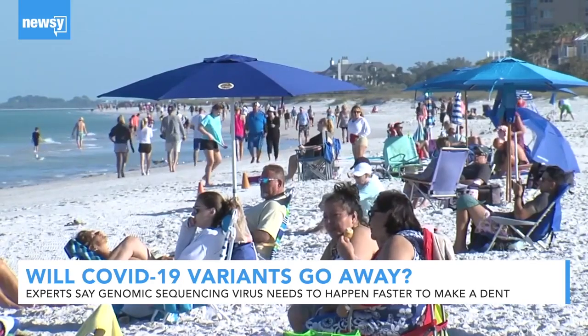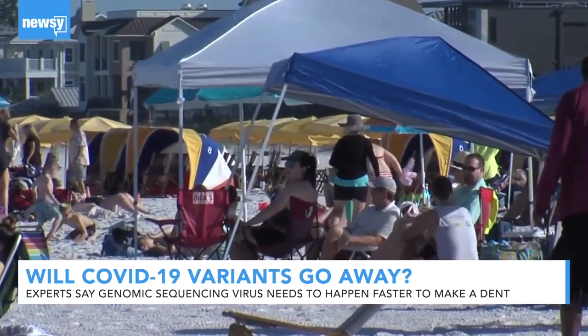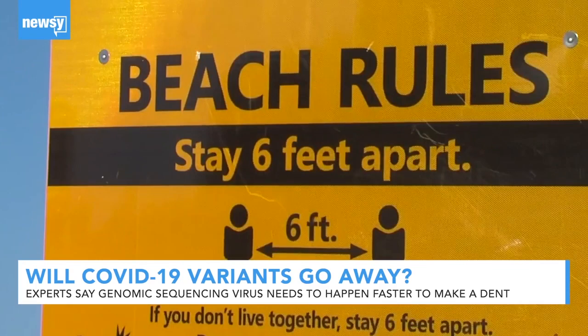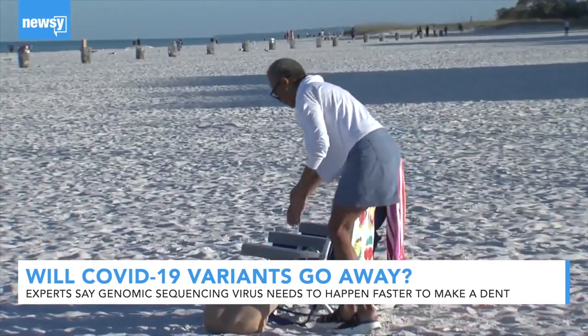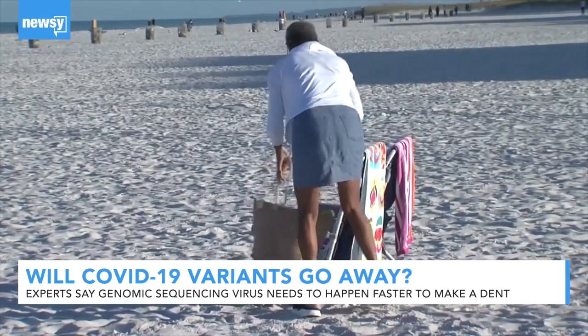Bottom line, even with vaccines, variants will keep cropping up. So it is important to keep following public health guidelines. We're close. And I think that's what people feel too, but we all got to do our part so we can get to the end.